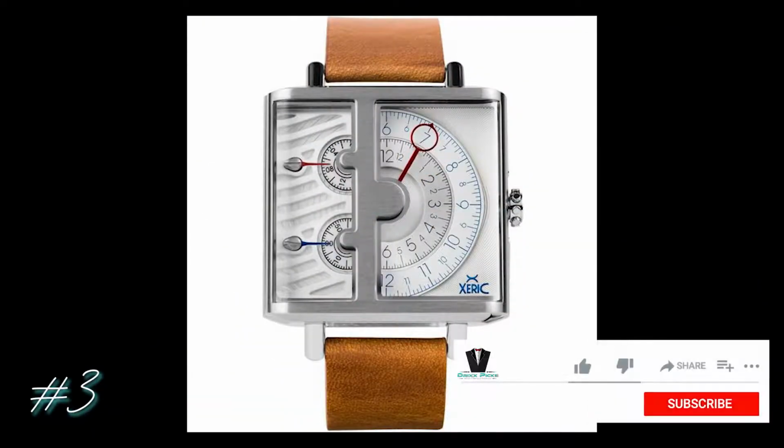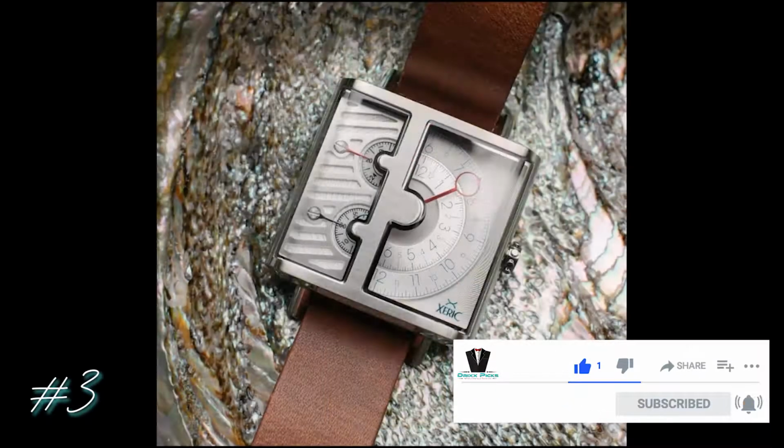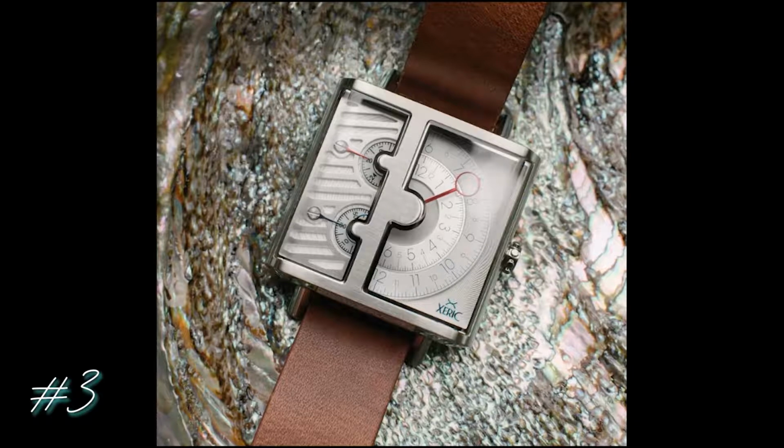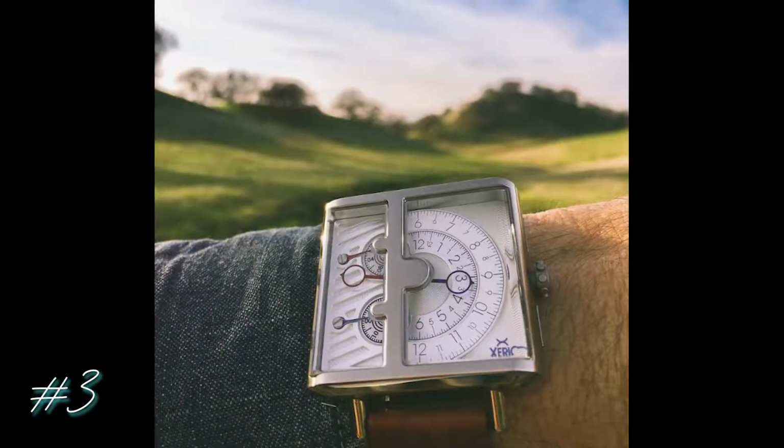Now, number three is a square that's not meant for squares. It's for cool forward thinkers who appreciate forward designs. This is by a company called Zerik, and it's called the Solo Scope SQ Tan Silver. I found it over on watches.com for only $169, down from $350.